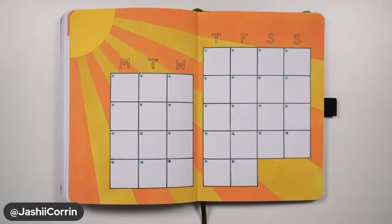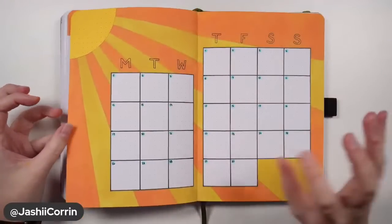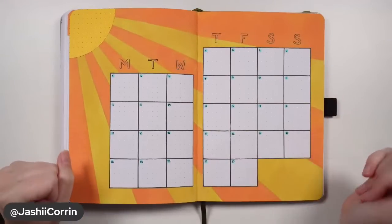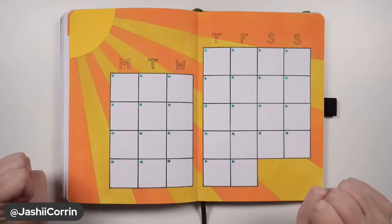Do we want to add anything else? I feel like it needs to have some pink in here, but I don't have any pink. So I was thinking maybe we could go with the dots option and put some pink dots in here. But to actually put it over the top of what we've got, I don't know how that would work.